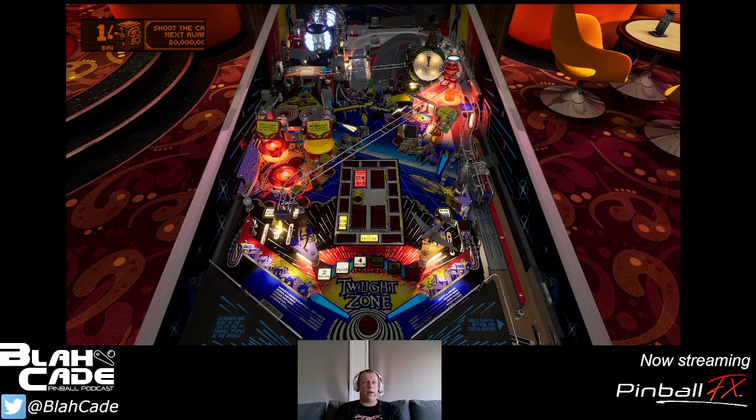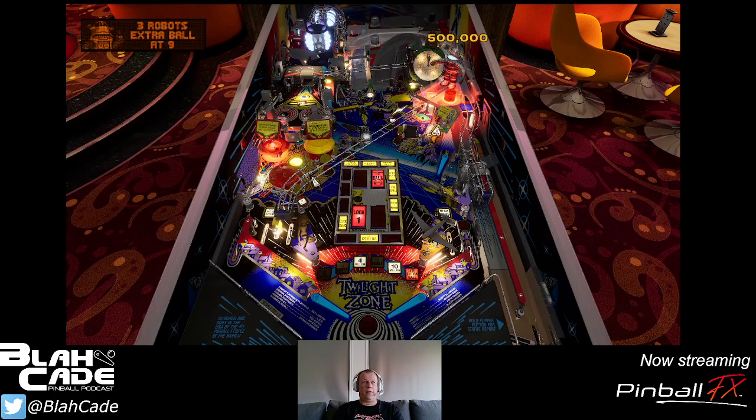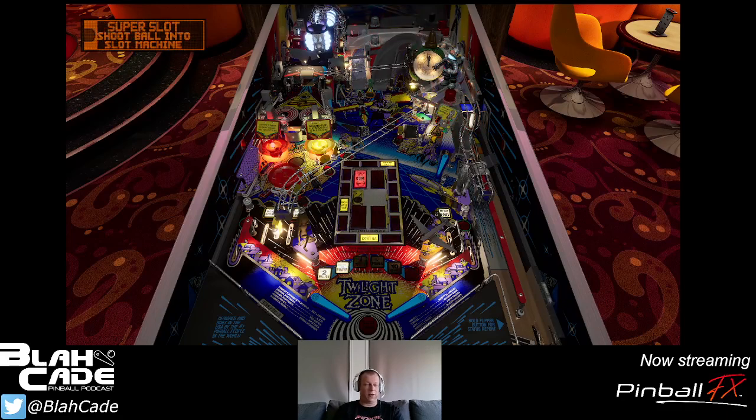Haha, you're not kidding. This table is incredibly cruel. It is for newcomers to pinball, you never start them off with this table because they will think that pinball sucks and they haven't played this one right. It is not a good introductory table.